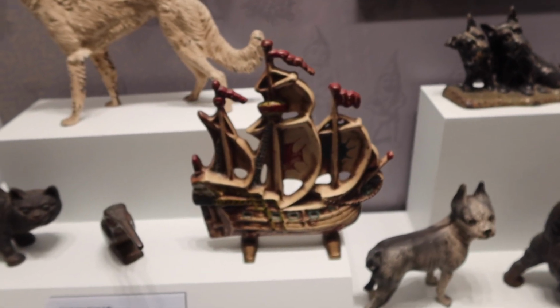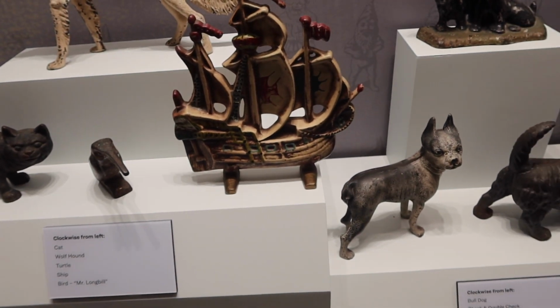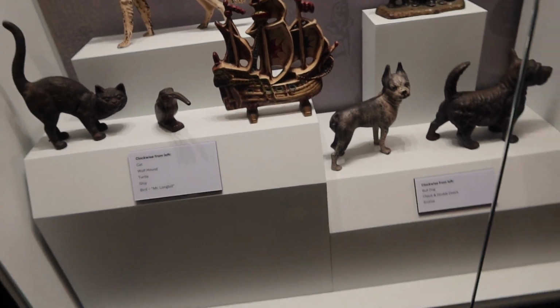That's pretty cool. There's a pirate ship. Do what you can. Yep.